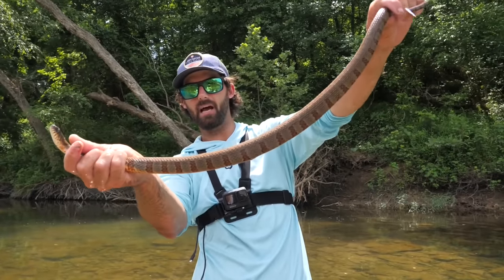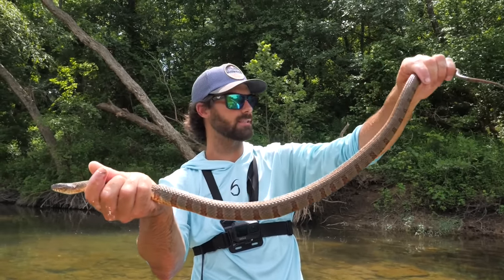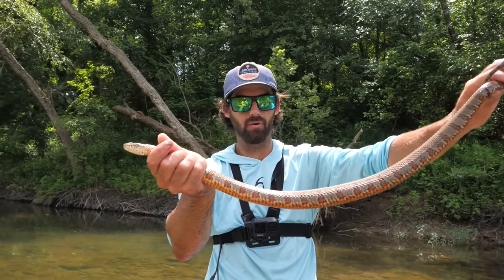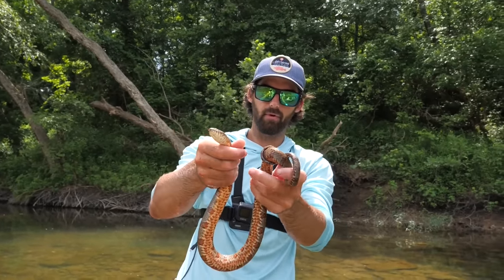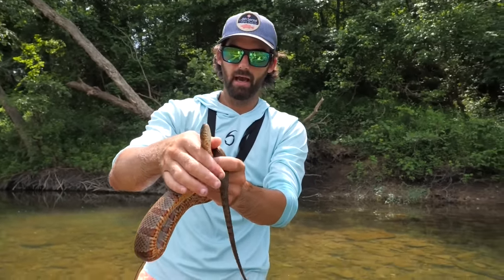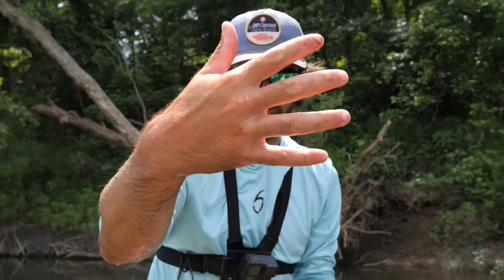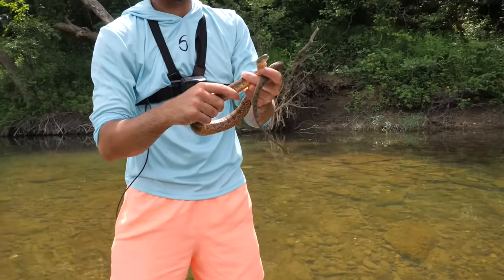But this guy is about 2.5 feet long. He's healthy. He's showing this is a really, really healthy ecosystem. There's tons of tadpoles and fish for this guy to eat. So with that, we're gonna send him back on his way. I've got a few bites to show for my little capture, but we'll just rinse him off here in the creek and get it all taken care of.